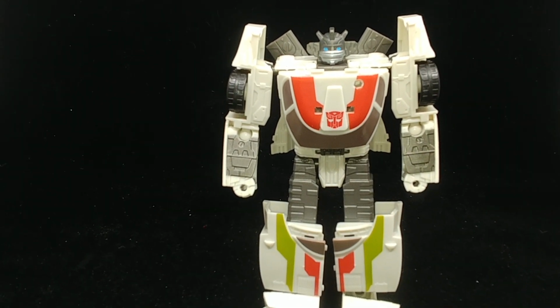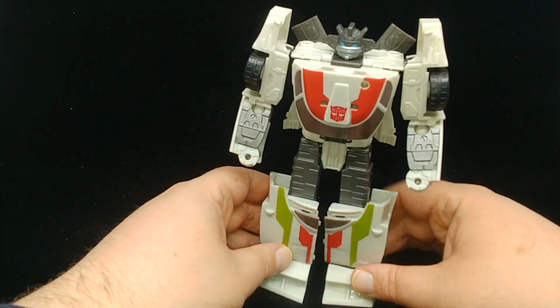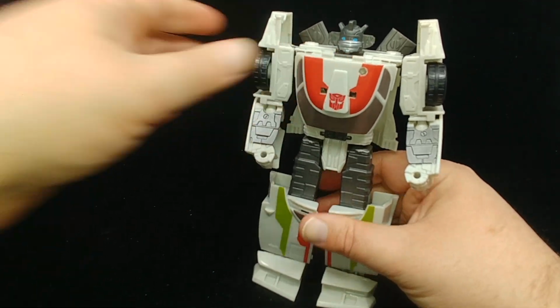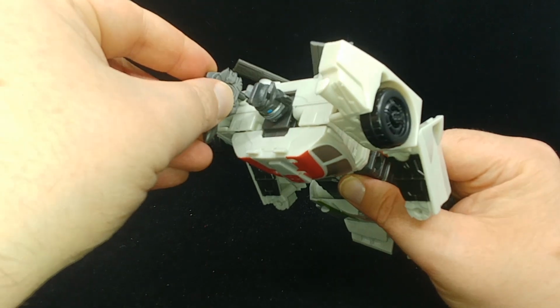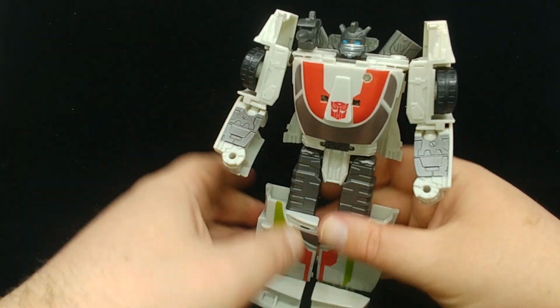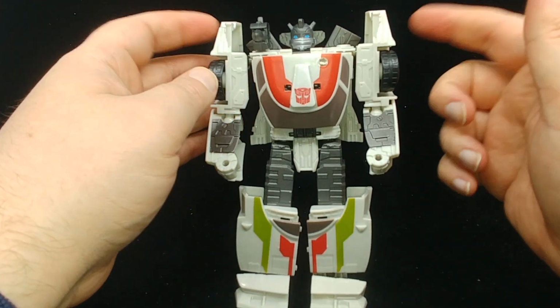There we go. Like I said, this is actually closer to what a Voyager class figure used to be. And, you know, there's a lot of ball joints here. The weapon, you can hold it in the hand, or there are holes here in the shoulder to do that iconic look. That is basically a shoulder cannon. So, yeah, let's go through it. Ball joints in the shoulder.